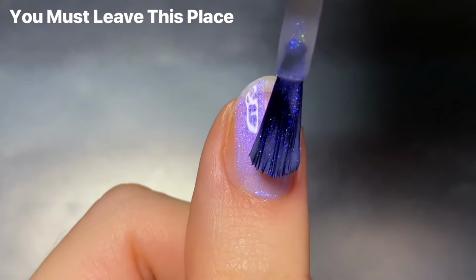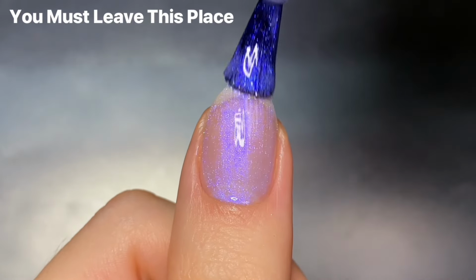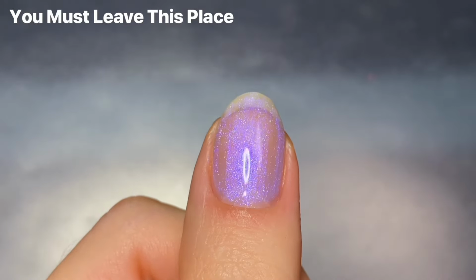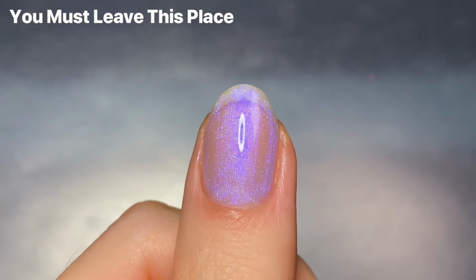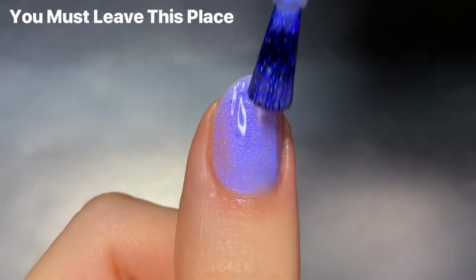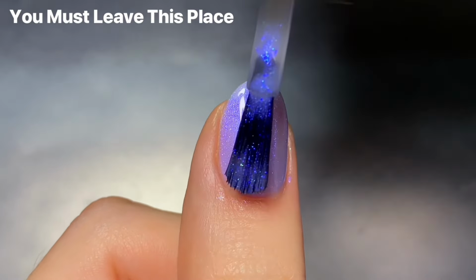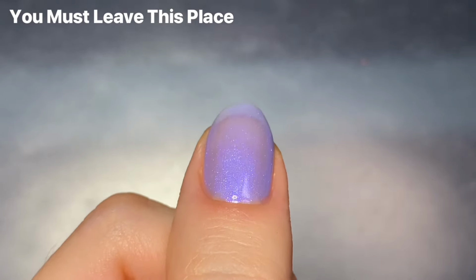It's described as having a periwinkle base with an indigo shimmer that shifts to red at extreme angles. But it's not an intense red like you might be thinking. I couldn't even really capture it here on a camera. If I'm able to get a photo of it, I will definitely include that here, but you can definitely see some hints of a purple shift in more indirect lighting. But to be completely honest, I didn't even know that this had a red shifting shimmer.